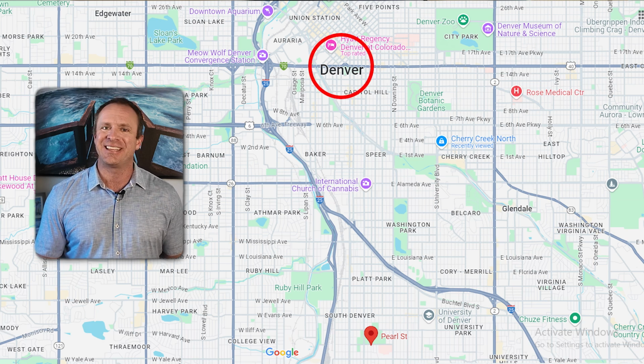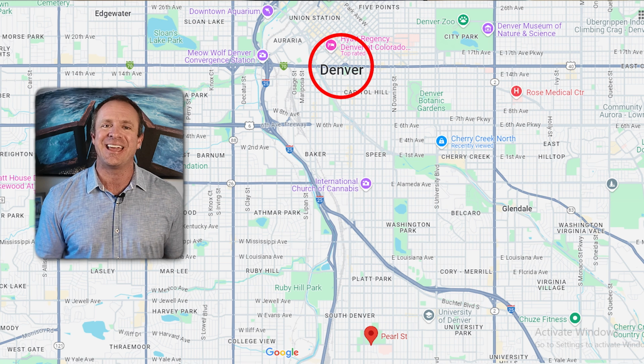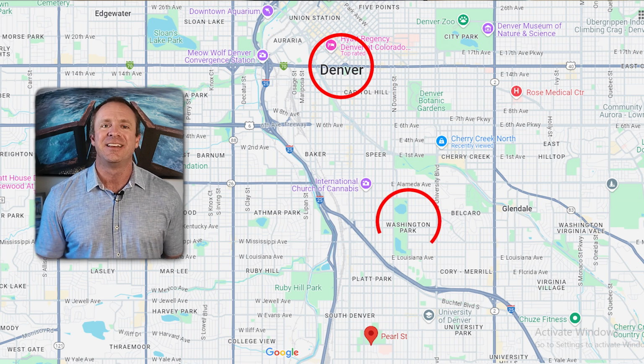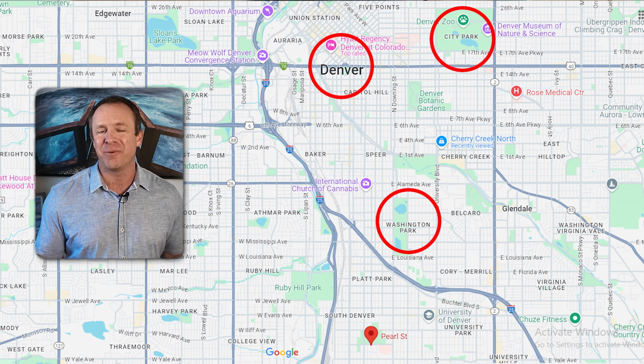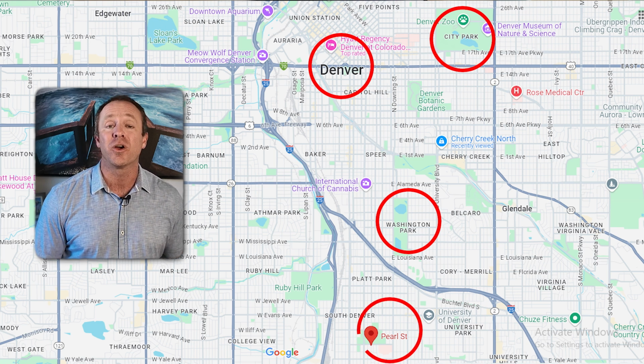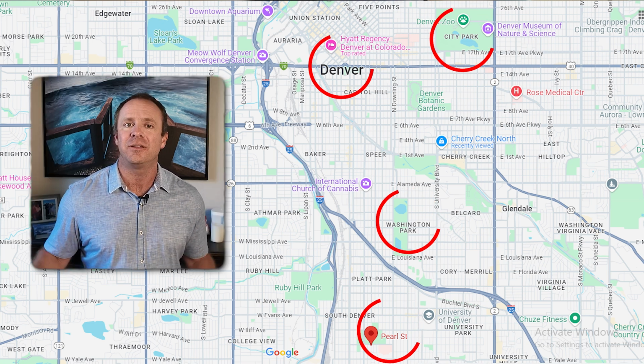And you can definitely find some options here if what's really important to you is having that centralized location, potentially with some walkability, or at least with some very short commutes to get to places like downtown Denver, as well as some of the most popular parks and attractions in the city, such as Wash Park, City Park, and one of my newer favorite places, which is South Pearl Street. I'm going to do a whole separate video on that, so stay tuned. But for today, again, we're going to talk about the Hale neighborhood.